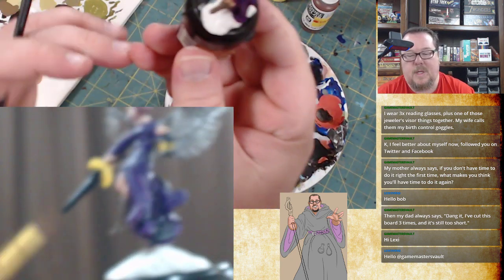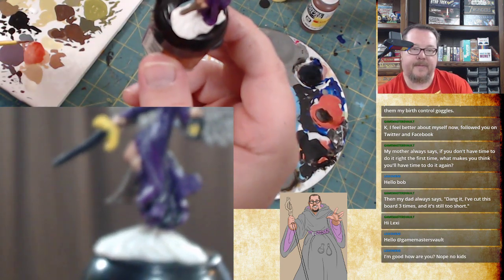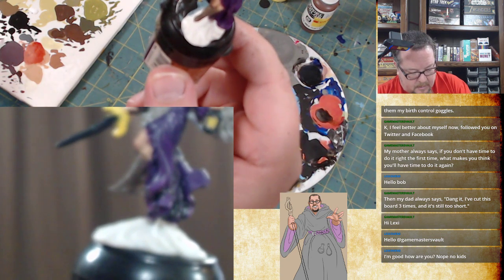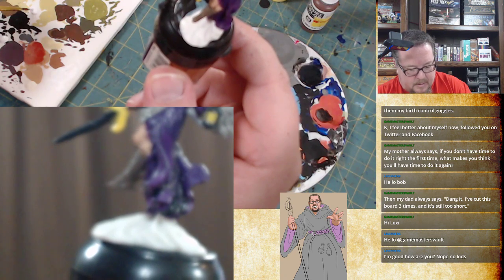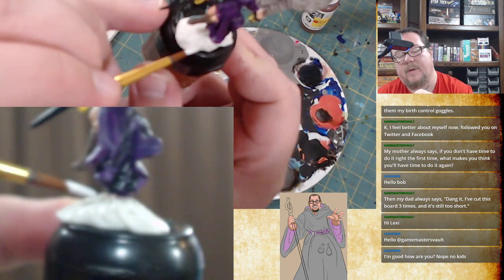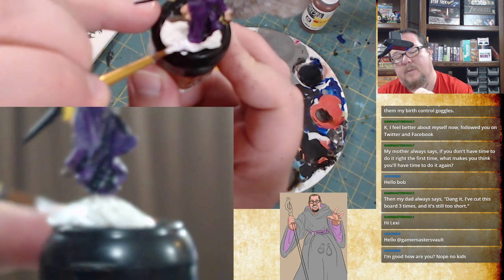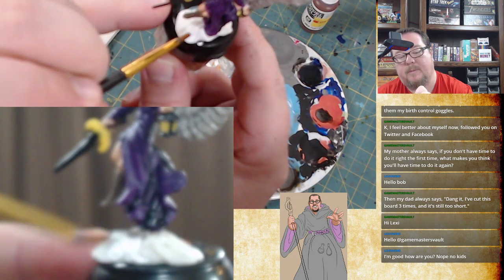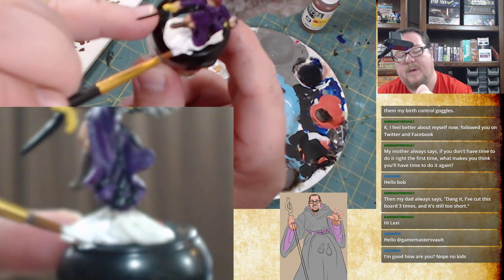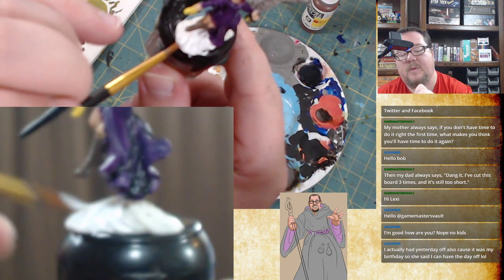Alright, so what I'm going to do here, I want this to look kind of like she's flying, so I'm going to... No kids today? Oh, you get a break. So I'm going to put just a coat of white on this so that I've got a blue wash here that I've been wanting to try out on something, and this looks like the perfect thing to try it out on. So I'm going to get a white coat on here so that the blue wash has something to stick to and I don't get all the pooling problems with this bone stuff.